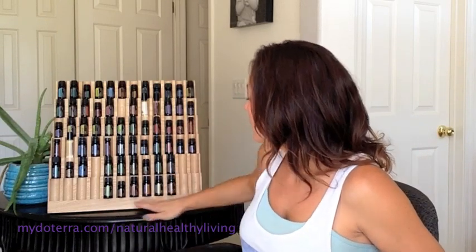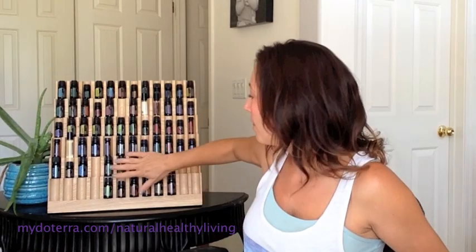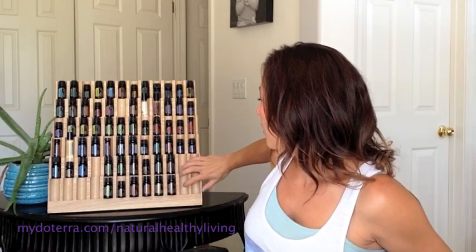You just want to be sure you use a glass or stainless steel type bottle, so that it's not leaching the plastic and stuff like that. So these are normally kept in my kitchen along with these, but they're in different places because I use them in different places. So that sums up those.